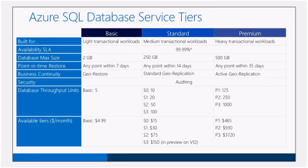So this is just a summary of the various offerings, so standard, basic, and premium. Basic databases come in one size. Basically, with Azure SQL Database, what you pay for is not the gigabytes of the database. What you pay for is the performance level. So we have switched from selling gigabytes to selling guaranteed performance. And guaranteed performance comes in the form of resources.